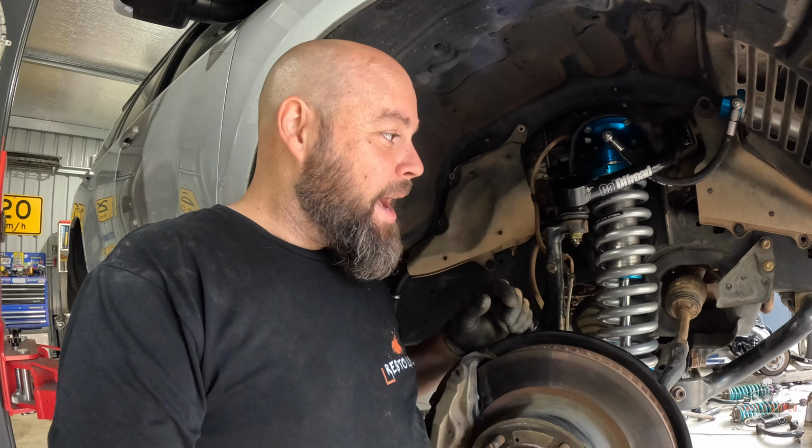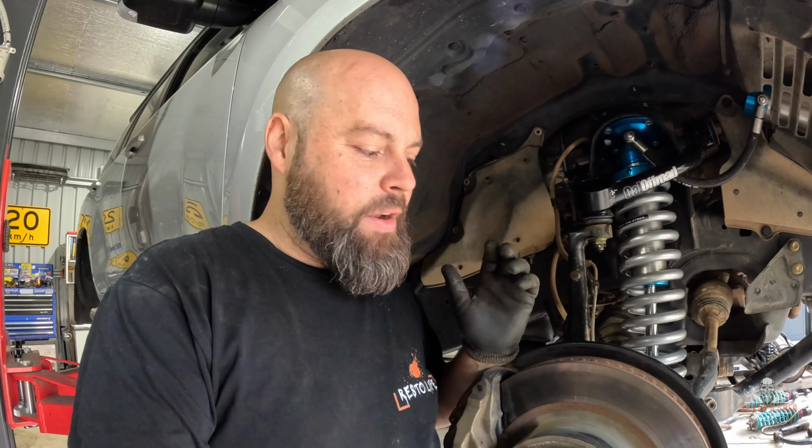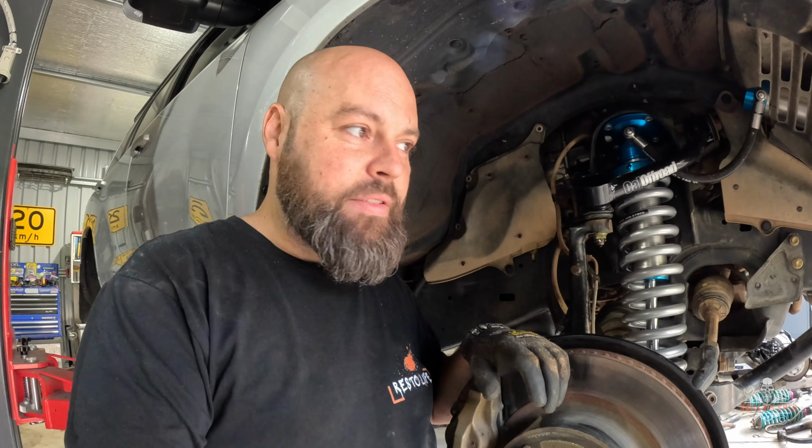So I'll move on to the back now. The back should be fairly straightforward. It's just like a typical live axle front end, rear end sort of thing. So that shouldn't take too long. I'll put the airbags in, and then I'll put some wheels on it, put it back on the ground, and then go through and tighten everything up. So let's get into that now.